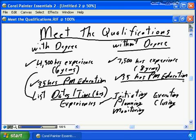One last component of meeting the qualifications, you must agree to the PMI Code of Conduct. We have another Nugget later in this series on project management professionalism, which will explain in more detail what the PMI Code of Conduct is all about.